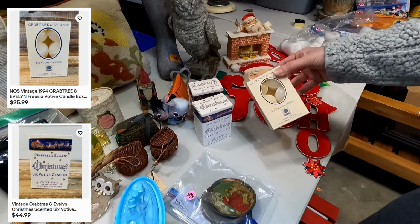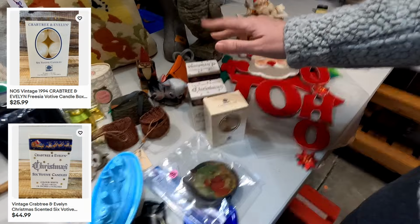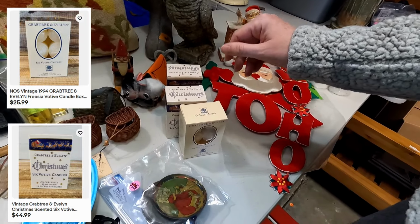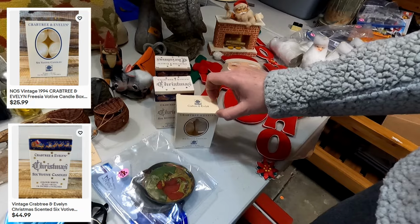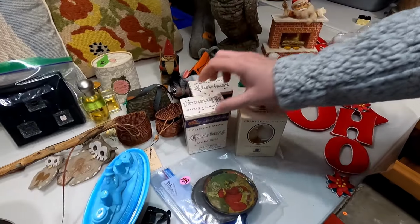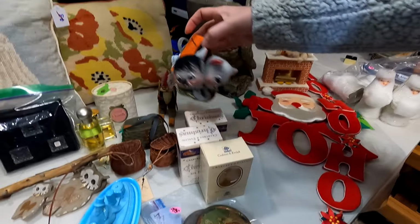These are all from 1994, and they're all votive candles. The sold ones were like 30, 40, 50. I think you listed the candles for $25.99. These ones. And what about the Christmas ones? Christmas ones, $44.99. So that's a decent return for candles for $1. And then this back here is an Annalie.